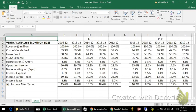In this video, we'll evaluate the common size income statement for Coca Cola, that's stock symbol KO, and Pepsi Cola, stock symbol PEP, for the period 2012 through 2016. A common size income statement, or some people refer to this as vertical analysis, divides all the numbers in the income statement by revenue or sales, however it's reported.